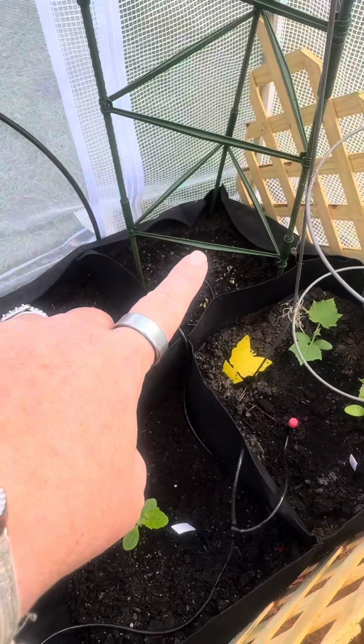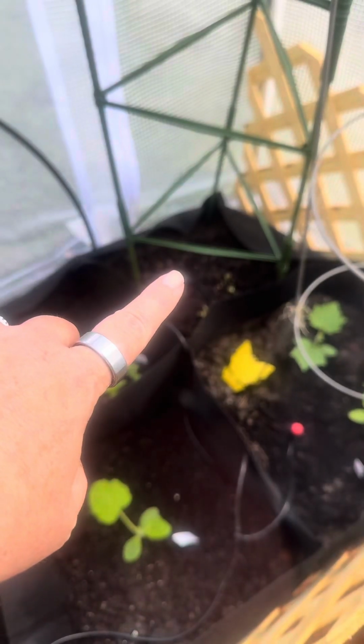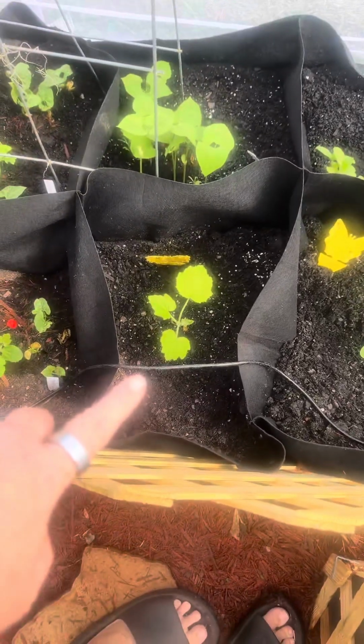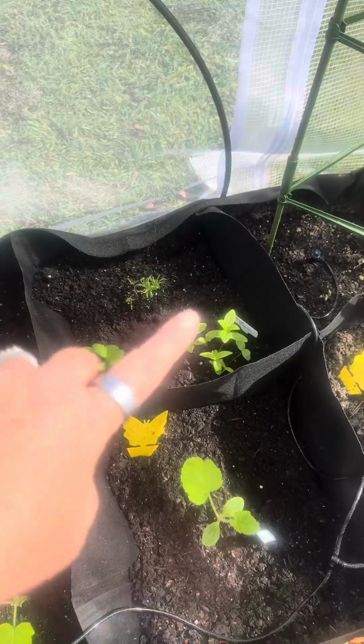Back here are going to be snow snap peas, and they're starting to come out of the ground. That is a zucchini squash. That is a yellow squash. These are giant zinnias and carnations.